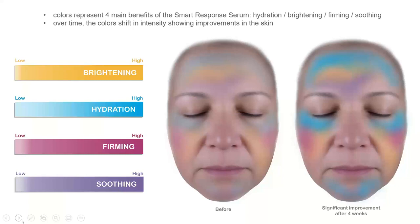And then you can see after 4 weeks, we've changed the intensity of the color in proportion to how much of the benefit was delivered. So all of the colors have got darker. And in fact, we saw a significant improvement in all of those benefits in 4 weeks.